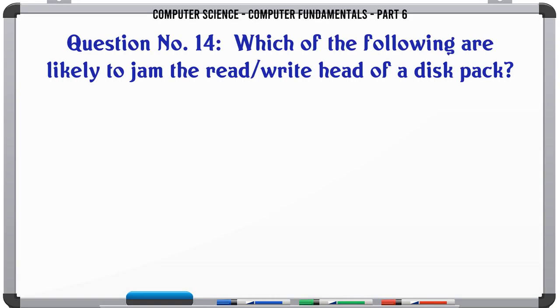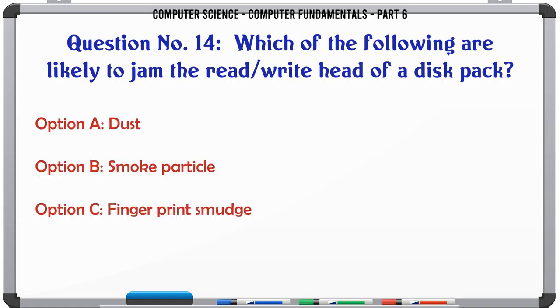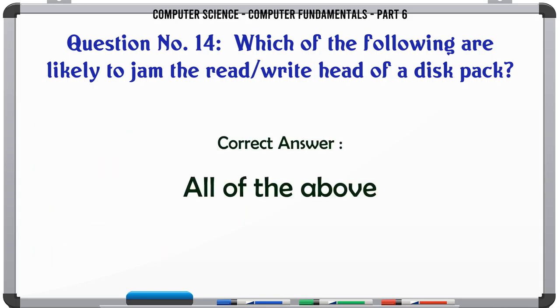Which of the following are likely to jam the read-write head of a disk pack? A. Dust, B. smoke particle, C. fingerprint smudge, D. All of the above. The correct answer is all of the above.